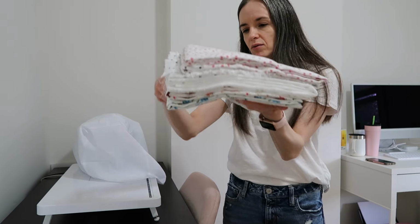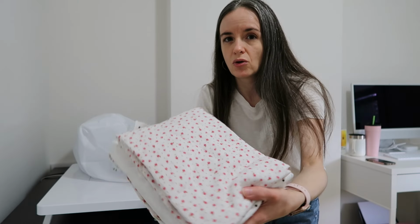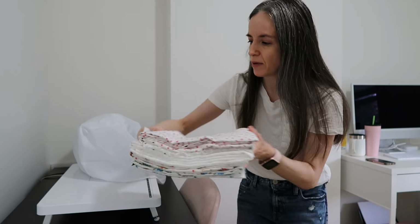So that's my little stack of fabric. I'm just so pleased. Whoops, my hand's caught on a string. I'll just give you another little glimpse. So I will be storing these right away into my bin.